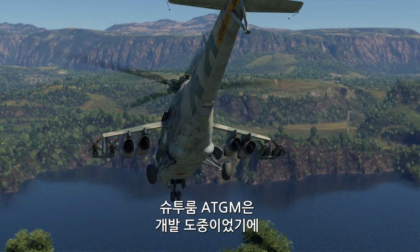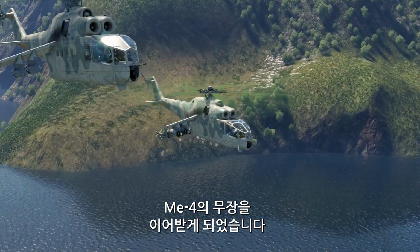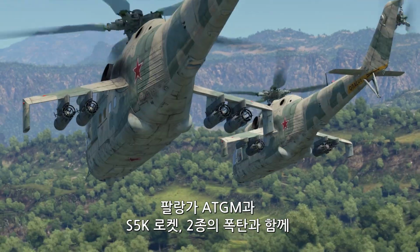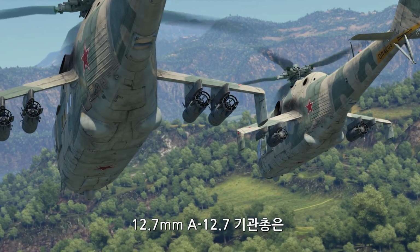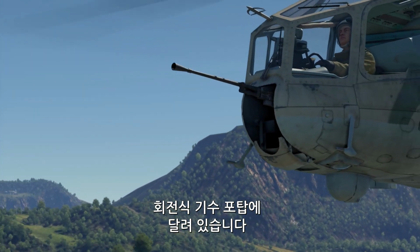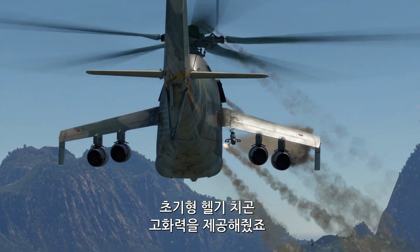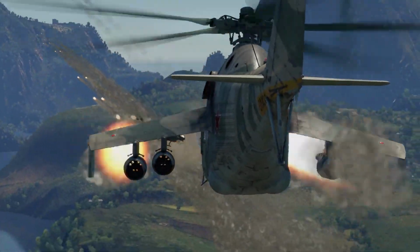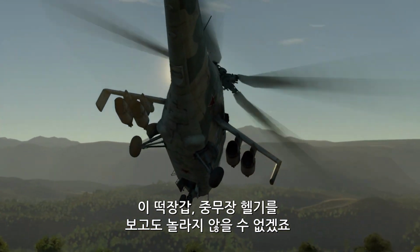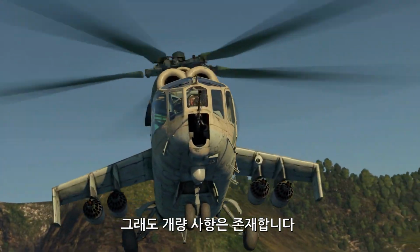As the Sturm anti-tank missile system was being developed, the new heli inherited its armaments from the Mi-4. Phalanga ATGMs, S-5K rockets, 2 types of bombs, and a 12.7mm A-12.7 machine gun mounted in the rotating nose turret. There was nothing new in there, but this arsenal provided quite a lot of firepower from the get-go. You couldn't look at this heavily armored and heavily armed flying fortress and not feel a little awe. But there's still room for improvement.